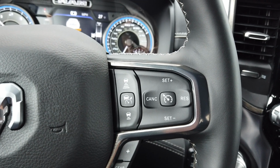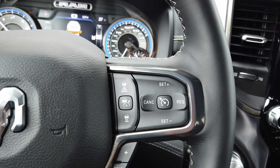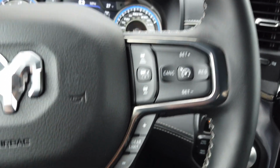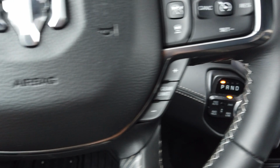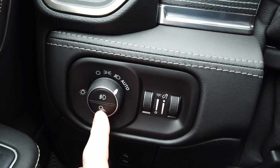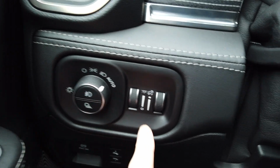What adaptive cruise control is really good for is on the interstate, right? If you just want to set your cruise control, if someone pulls out in front of you or whatever, you don't have to change it, it just automatically adjusts. Gearing control right here. All right, we're getting there. We have lighting control here. I leave it on auto. It does have fog lights right there where you can control it.